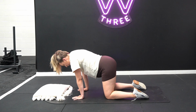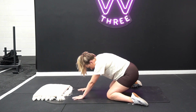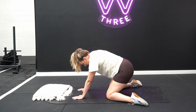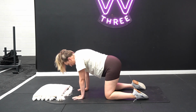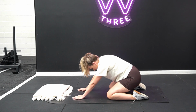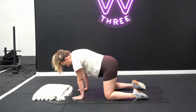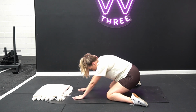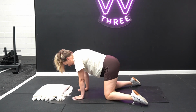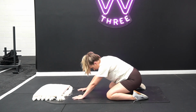And bring your intention to each movement as you keep flowing through this sequence. Use this as a chance to slow down. For some of you, you've probably been on the go all day, maybe sitting at your desk, and this is a chance for you to really start to connect in with your baby, connect in with your body, and really start to feel how those movements are feeling for you.